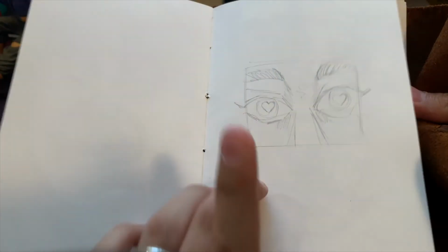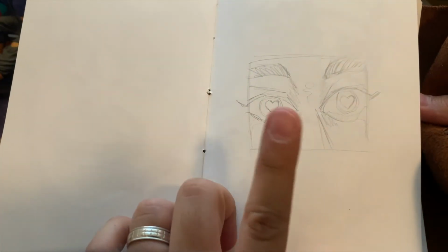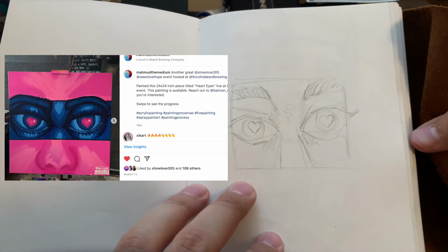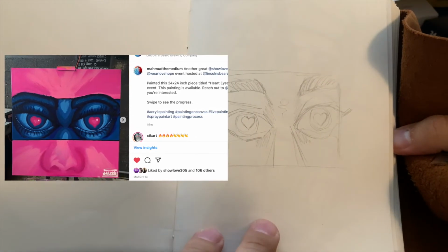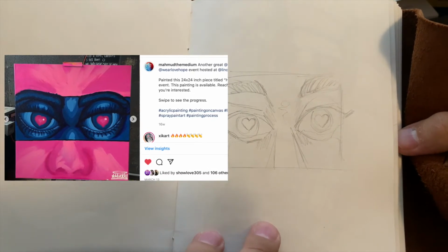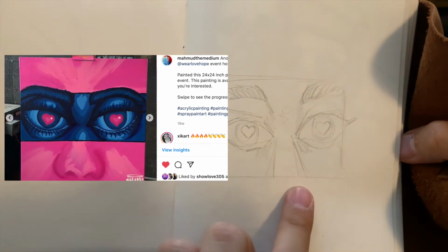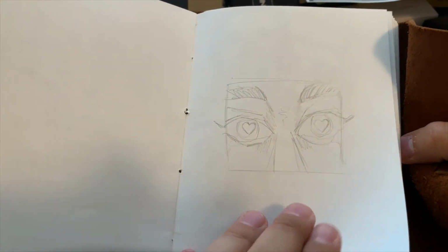Now this is what I ended up painting at Love Hope. And I will show you guys that piece here in the video in just a second. But yeah, I had this idea for like heart eyes. Why not draw some super big anime girl eyes with 2 hearts for pupils? And as you can see, a very, very rough basic sketch turned into this big 24 by 24 inch canvas painting.